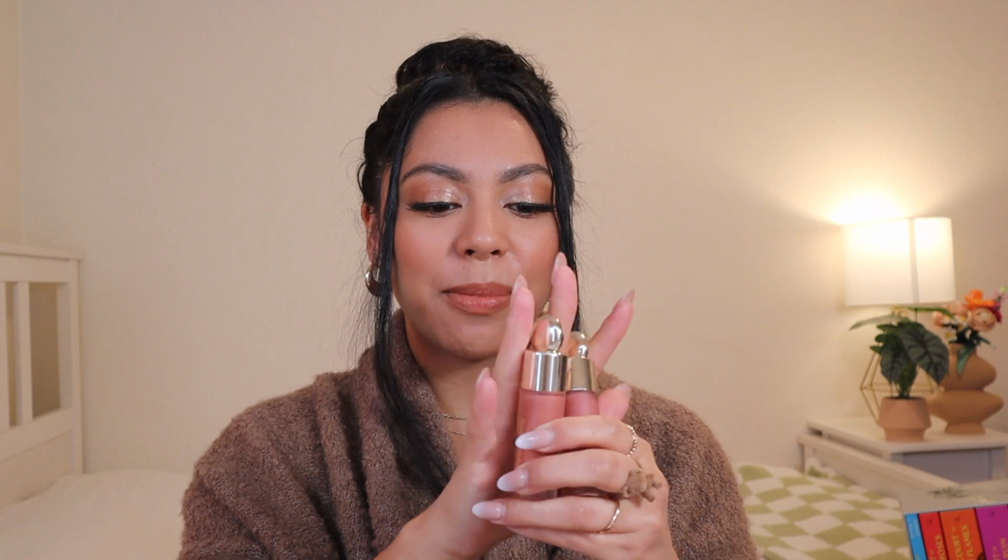Longevity is great. I love the blendability. I love the shade range. So if you haven't tried the Rare blushes, I would say if I can only have 2 shades from the whole line, it would be these two. Hands down. I think I have a total of 6 Rare Beauty blushes, and I keep coming back to these every time. So absolutely love these 2 shades. 2023 was definitely the year of blush.